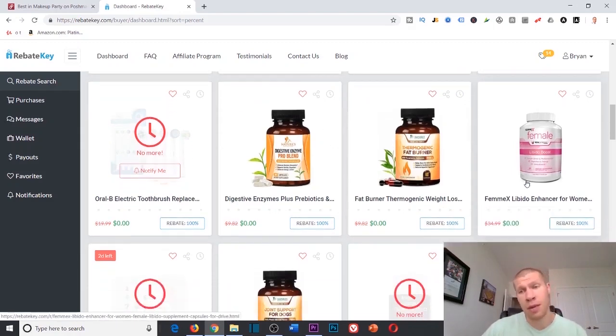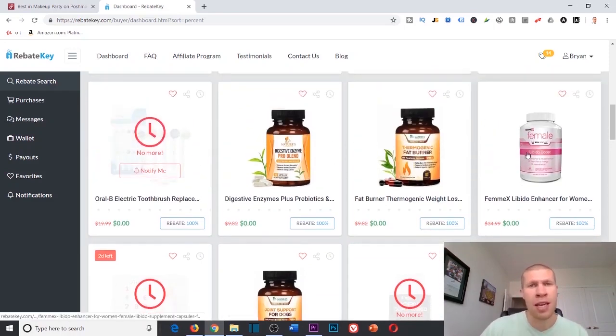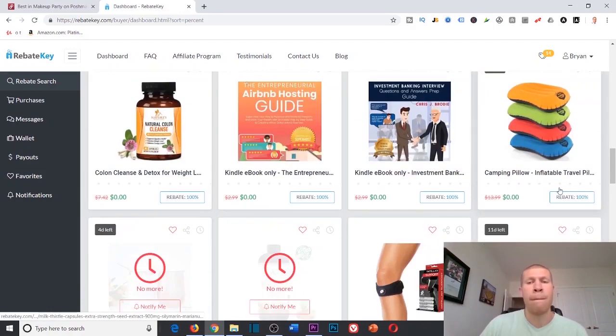Same thing with this one. Same thing with this one. This one retails for $34. You're spending $34 to get it. You're getting 100% rebate back, so you're getting $34.99 back. So then the product's free. So anything that you sell that for and it has a retail value of about $35 is 100% margin.